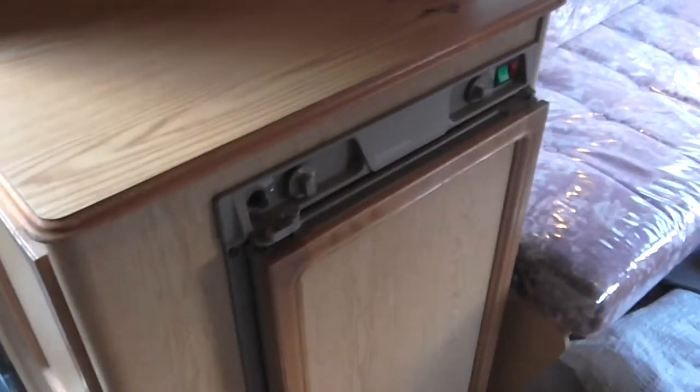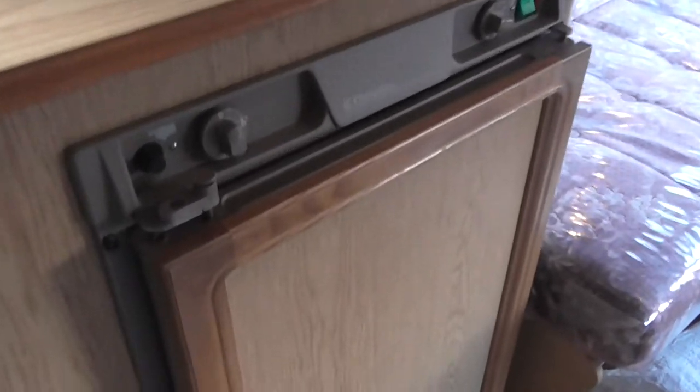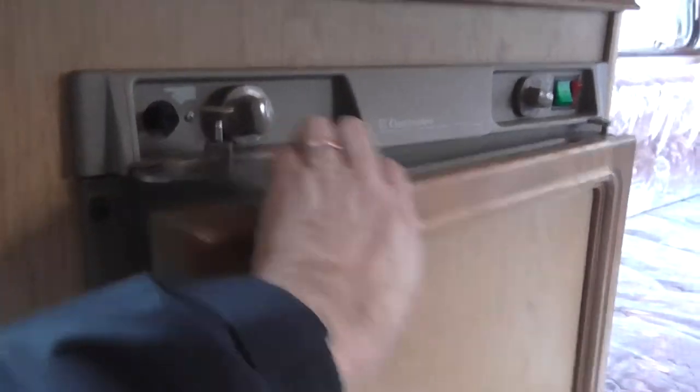Opposite the fire is the fridge. Of the fridge here, and at the minute I've got this fridge turned on the gas, and I'll show you the pilot light's lit, then you know that it works. Pull that up, open the door.